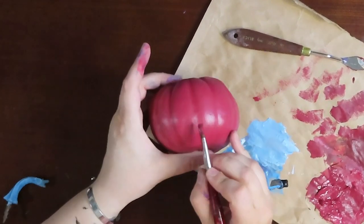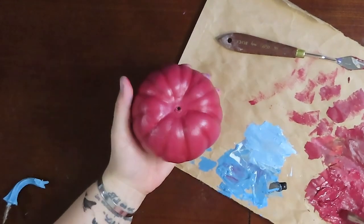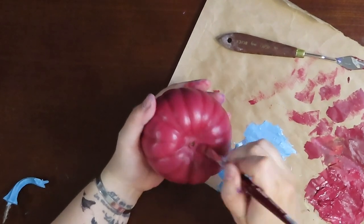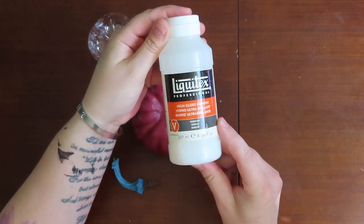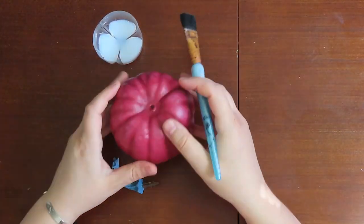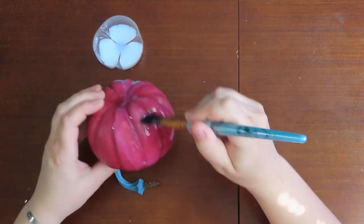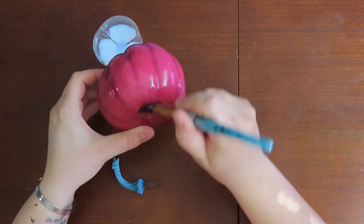Adding some shading and highlights to these beautiful pumpkins. Now I'm coating them with a gloss varnish. Liquitex gloss varnish, I believe. I don't know how much this actually preserves the paint. It says it does, but I have my doubts. I've had projects that still chip really easily even after I seal it.